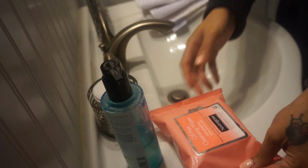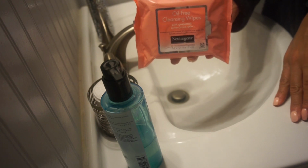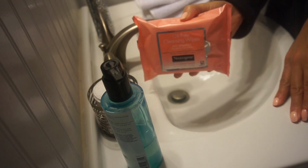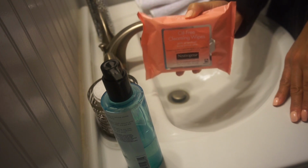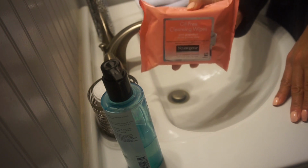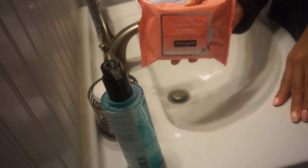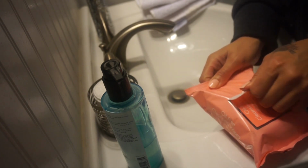Okay, so to begin with, we're going to need a clean white towel. I'm going to use these wipes only because I need to take off my lipstick that I had on today. I don't normally use wipes. I don't feel like they are good for me anymore as far as my own personal routine. I experienced a lot of different reactions to the wipes. This is just going to be for my lips. So let me just do that first.